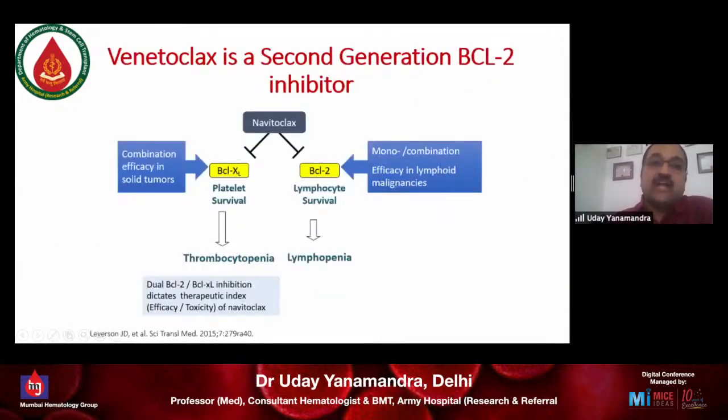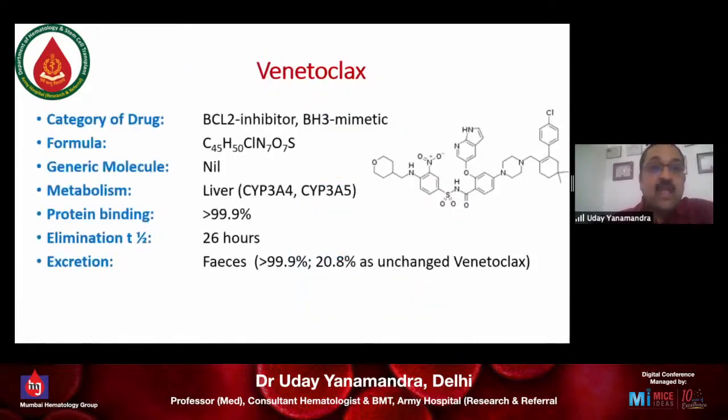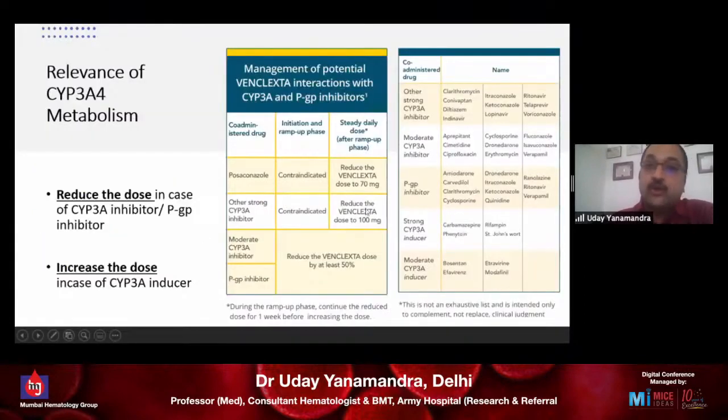And as Dr. Akansha said, it's a second-generation BCL2 inhibitor, the first generation being Navitoclax, which used to inhibit both BCL-XL as well as BCL2, whereas the Venetoclax only inhibits BCL2. So the unnecessary adverse events are taken care of, particularly the thrombocytopenia part of it. Now, among all the important pharmacokinetic features, the metabolism in liver by CYP3A4 is an important aspect for Venetoclax because that would dictate dose modifications with certain other co-medications that we routinely prescribe. And the antifungal prophylaxis by either posaconazole or voriconazole would warrant a decrease in dose of Venetoclax by around 30 to 50% of the dosages.